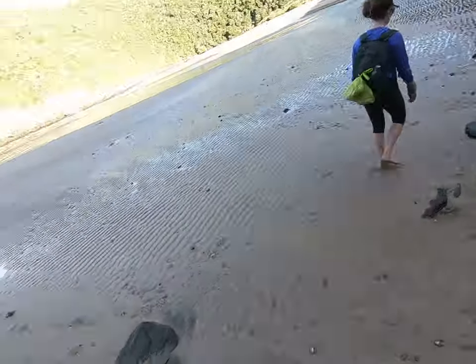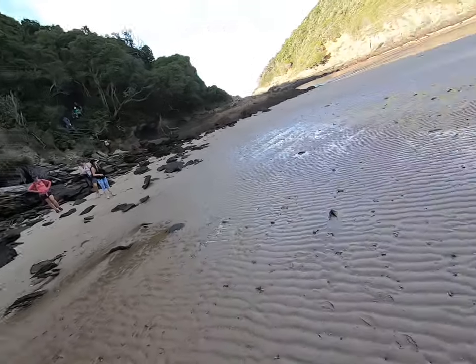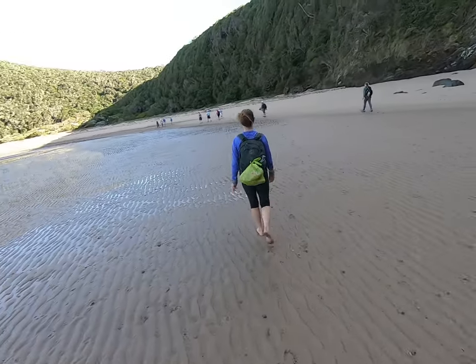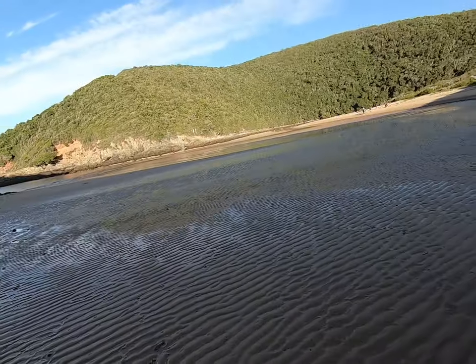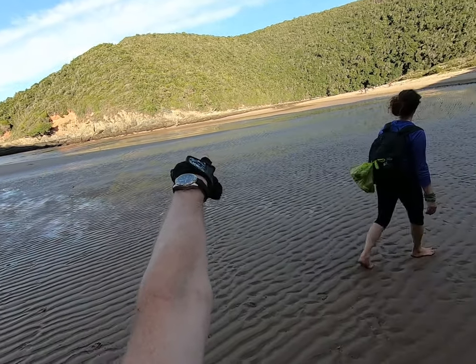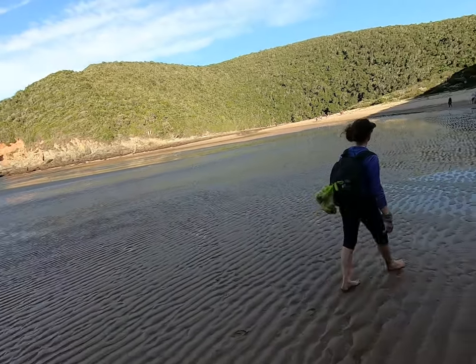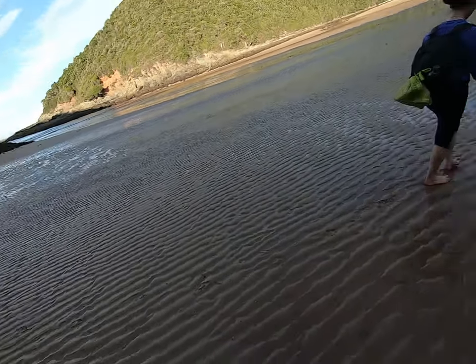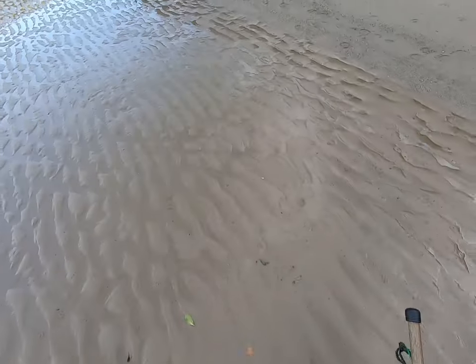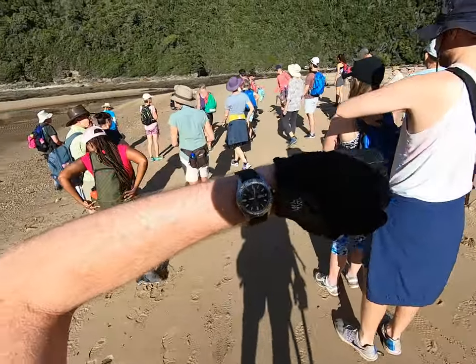Excellent. Okay, it's just about 9 o'clock. This is the Salt River mouth. Step in the water. Just come out of the forest over there. And it looks like we're going across to that little sign at the aloes, and then I don't know where, but I'm just speculating. I've never been here before, so I don't know. It's just about 9 o'clock.